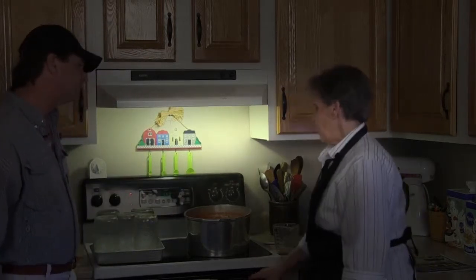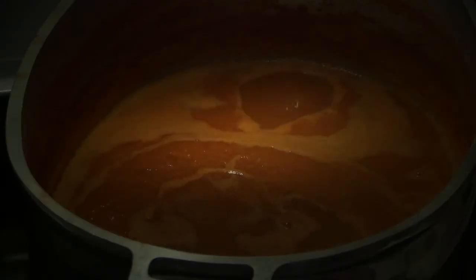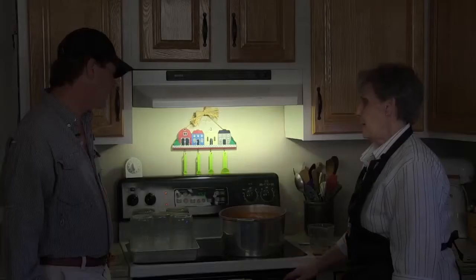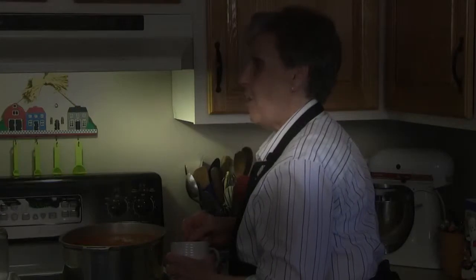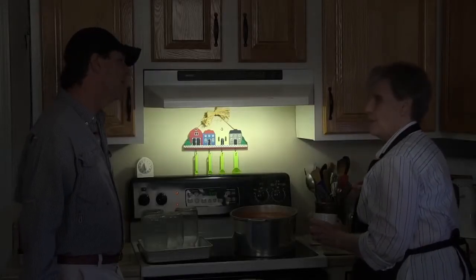Okay, we bring the juice in and put it in a heavy pan so that it doesn't stick. Gotcha. And bring it to a boil for 2 or 3 minutes. And then you have your jar sterilized and you pour it in the jar. And you put a teaspoon of salt. Just regular old kitchen salt? No, canning salt. Canning salt. Okay, canning salt. I'm glad to know that. I like those canning details. A teaspoon of salt in each quart. Gotcha.